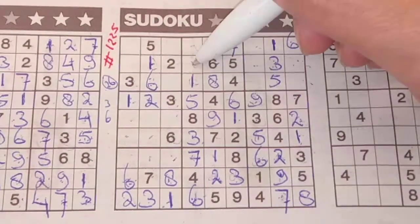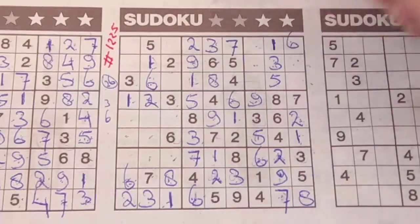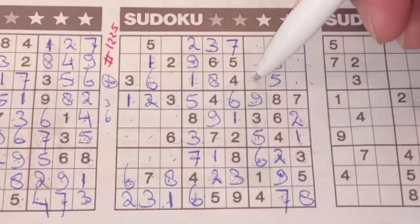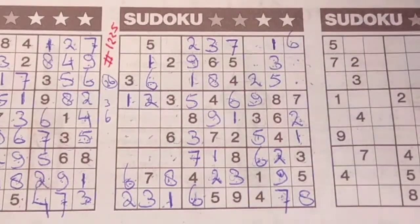2 and 9 are missing. We have a 2 here, no 2 there. 2 should be here, and a 9 goes there. 2 in this row, 2 in the second row, so in the third row, the only 2 places for the 2 are here or there. We see here 2, no 2 there. 2 should be there.